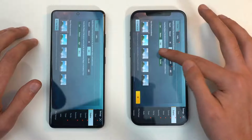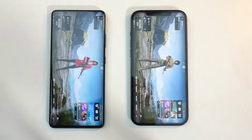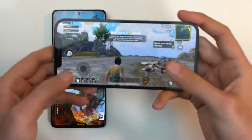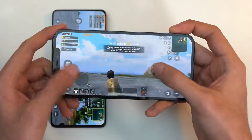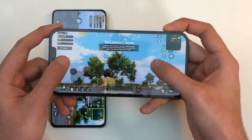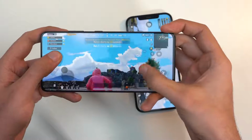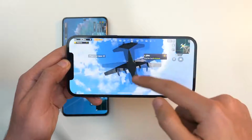We're going to be playing this game on same settings, HDR Ultra, HDR Ultra. Let's quickly start the match. So iPhone definitely quicker in loading up this match, and looking at the graphics, of course we have seen this before. The iPhone 12 Pro Max does a great job playing PUBG Mobile, definitely looking really smooth, and we're also getting pretty good frame rate, 60 FPS locked on the S21 Ultra. Let's check this out a little bit more.